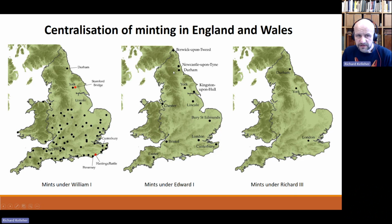Then under Edward I, there's quite a big reduction. But you also see there's a bit more of a balance between north and south. More mints, Berwick, for example, and Newcastle and Kingston upon Hull are added in. Now, these aren't all active permanently throughout the period, as we'll see later, but it is a shift. And then by the time we get to Richard III's reign, there are just 3 active mints.